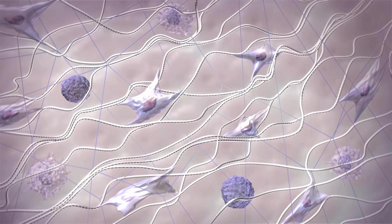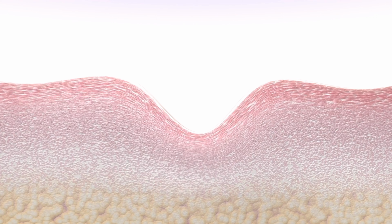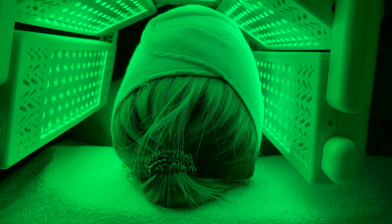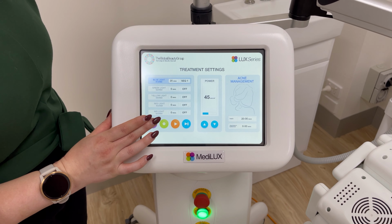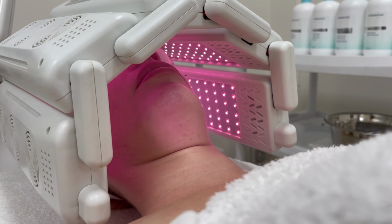For example, a fibroblast cell, which has a biological role in producing collagen proteins, will be able to produce more and healthier proteins when the cell itself is in its healthiest state. In addition, LED treatments are versatile and can be performed anywhere on the body. Wavelengths can be tailored to specifically target common conditions. Treatments are non-invasive, pain-free, there is no downtime, and this treatment can be used on all skin types.